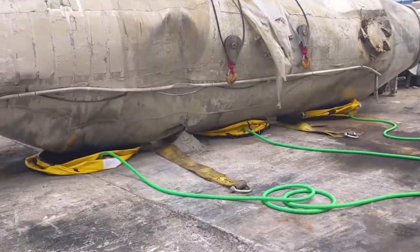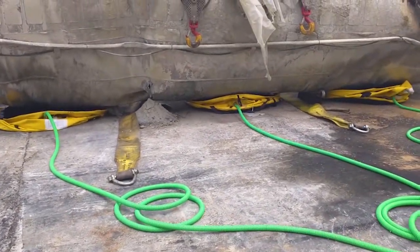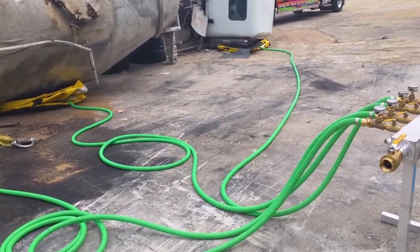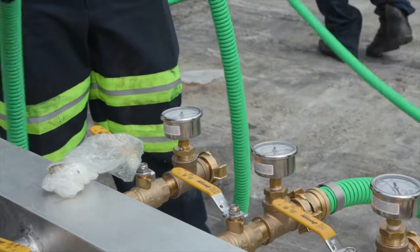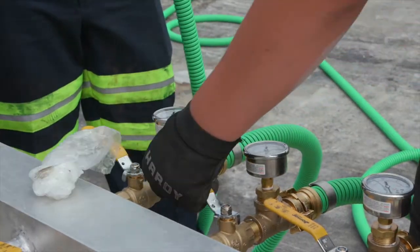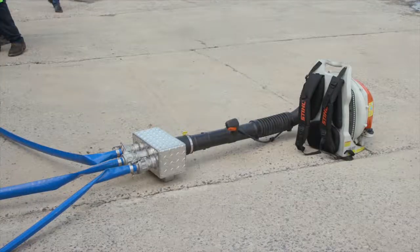Lay out your hoses neatly and flat so you can see which hoses go to which bag clearly. Connect the hoses and tighten the locking rings so they cannot become accidentally disconnected. Preset all the valving so they are in the proper initial position for the lift.